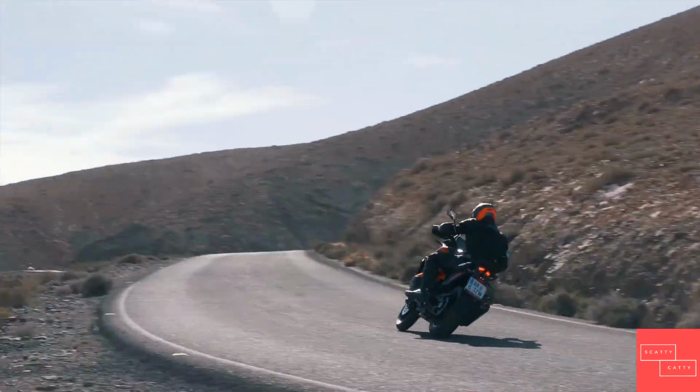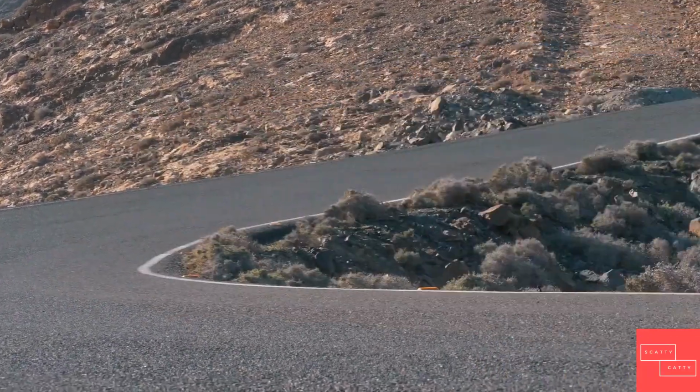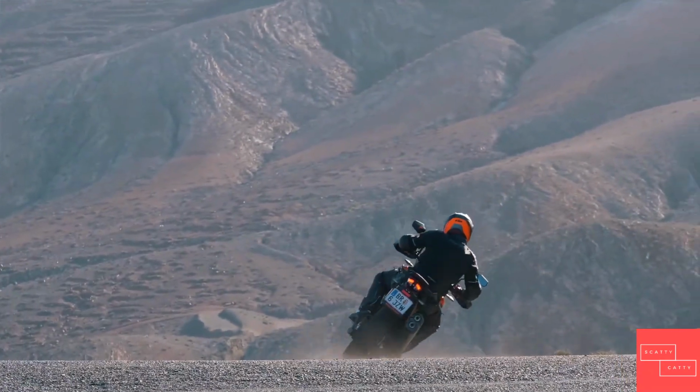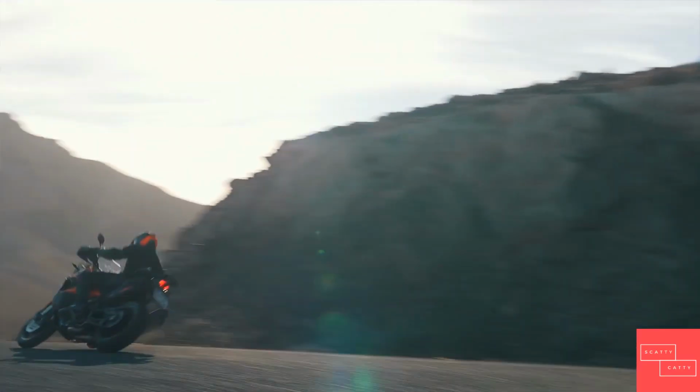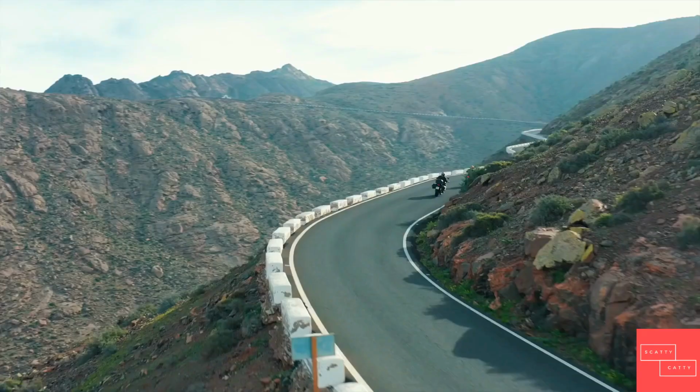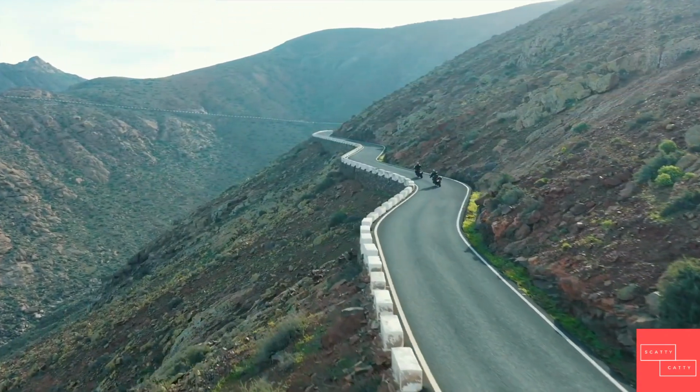This motorcycle feels fast. This is a typical KTM take on adventure riding. Ready to race agility and dynamics, with all new ergonomics to support this. Ready to race technology. This is the most technologically advanced adventure bike.